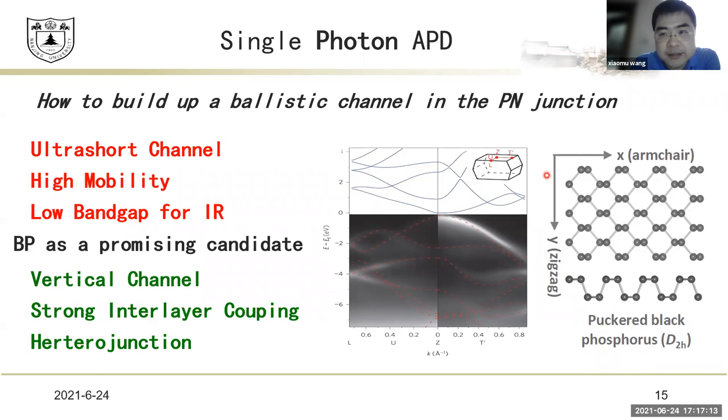And secondly, with two-dimensional materials, it is very easy to get a very thin channel, a vertically thin channel, by the mechanical exfoliation process. By this way, we can build a very short channel. Combining these two factors, we can easily get the electron or hole mean free path larger than the channel length. So hopefully ballistic transport can be achieved.